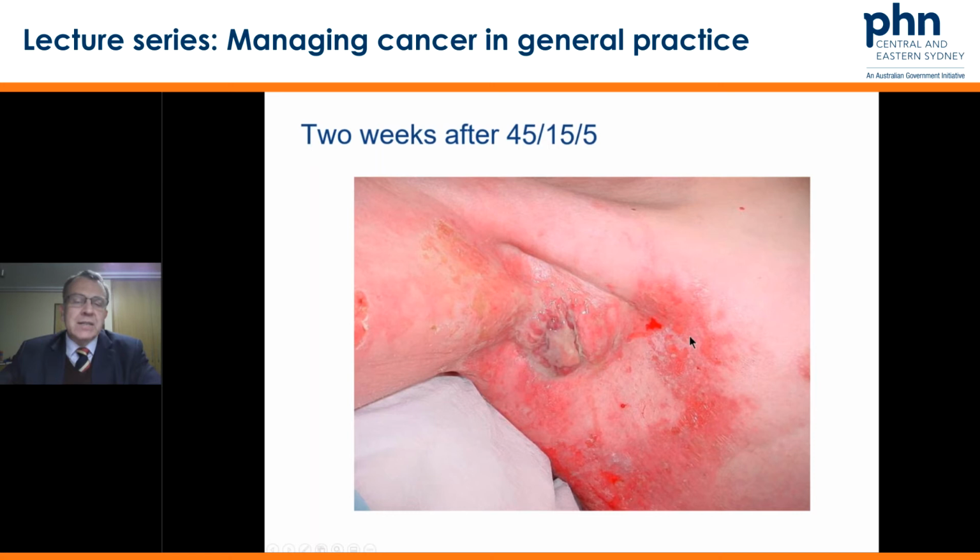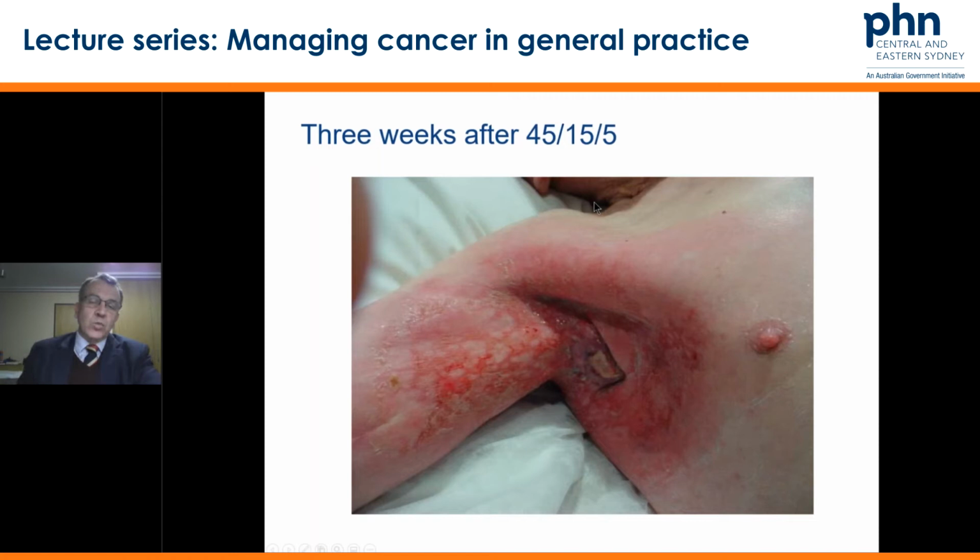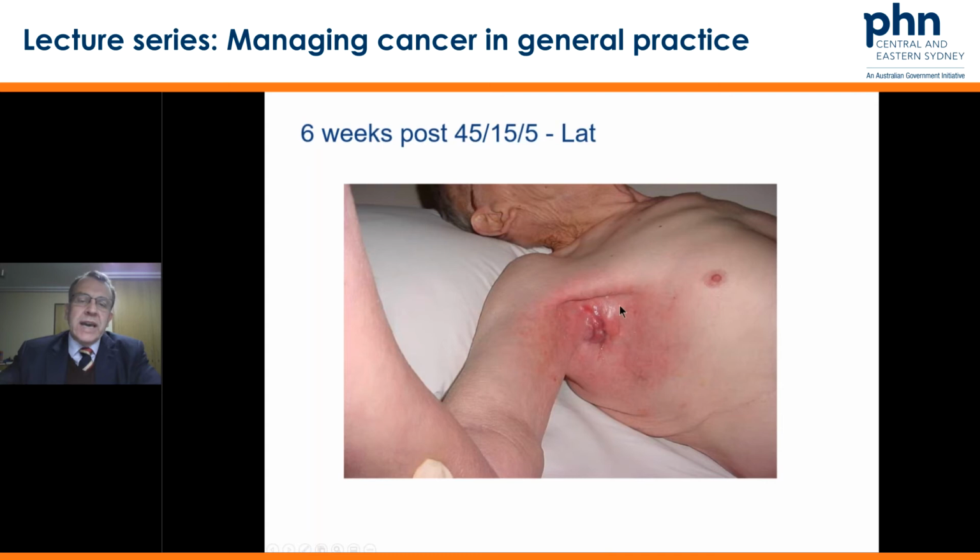At 3 weeks, this photo looks worse, but actually it's better. We can already see islands of new cells growing here to form new skin, so that at 6 weeks, we can see all the skin is healed. The cancer is still there, but much smaller. What radiotherapy does is it kills the cancer, but unlike surgery, does not remove it. It's up to this gentleman's normal homeostatic mechanism to remove the dead cancer.